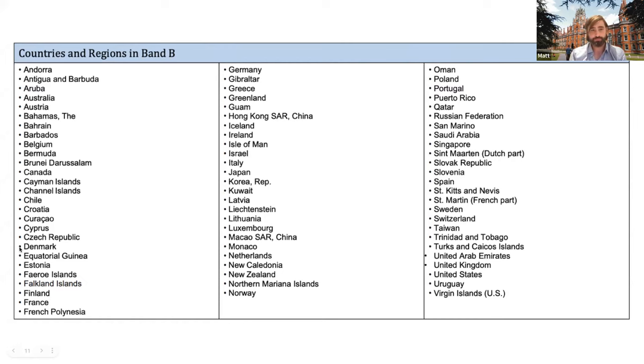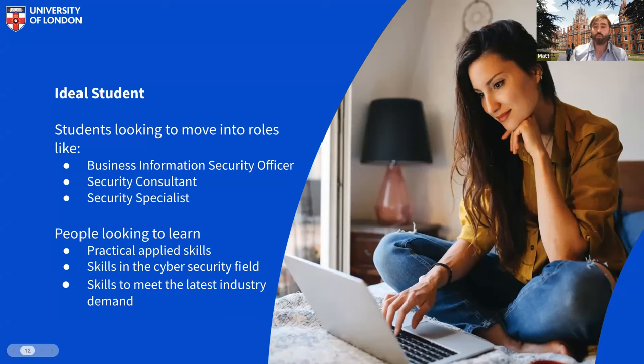Next slide, please. So what are we looking for? Our ideal student. I've covered a little bit about what we'll be teaching, and the next thing is, is this course right for you? The students we would be looking for are people who are looking to move into a role like business information security officers, security consultants, security specialists. So anyone working within cybersecurity, if you already have a technical degree and you're working within one of those roles and you're looking to move up into a management role where you'd be looking at data protection and network security, anything along those roles would be useful.